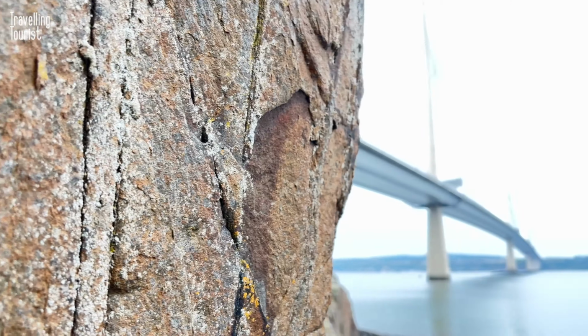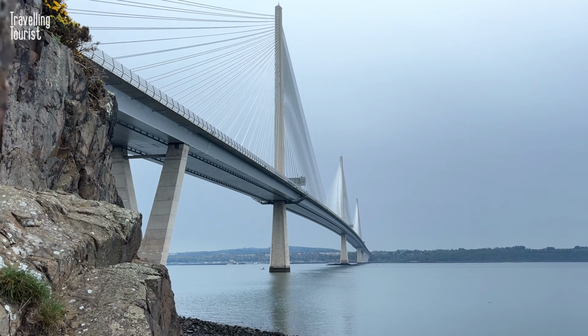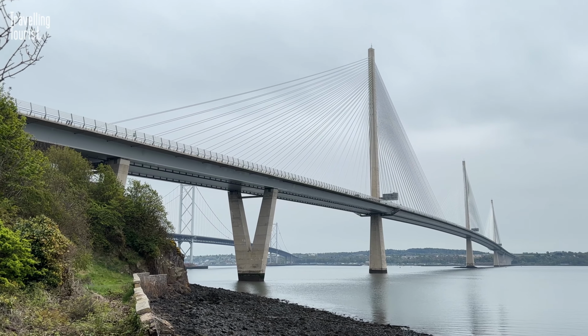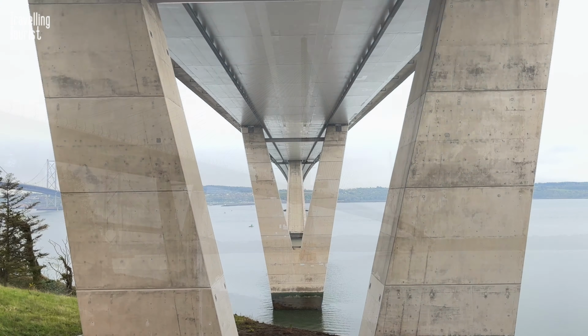But one thing I do know is that this is the Queensferry crossing bridge. And I'll leave you with some views of this and the older Forth Road Bridge as we conclude our walk into North Queensferry.